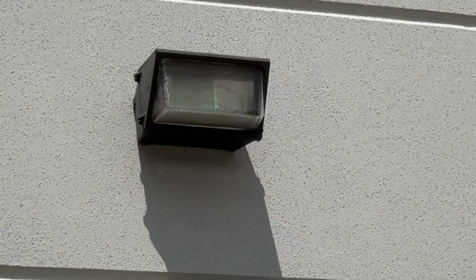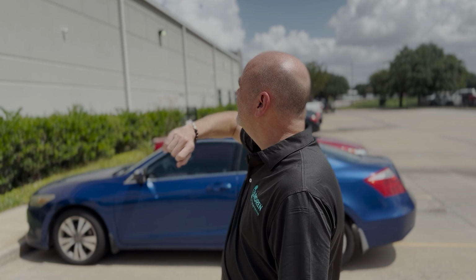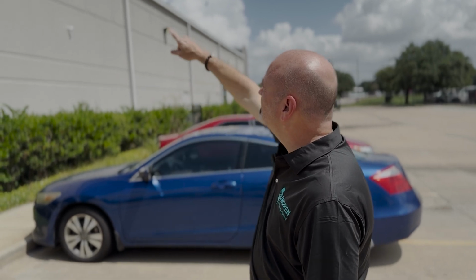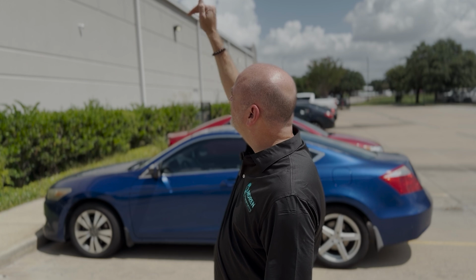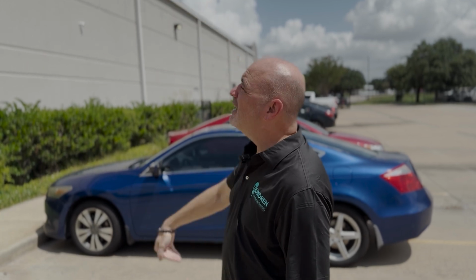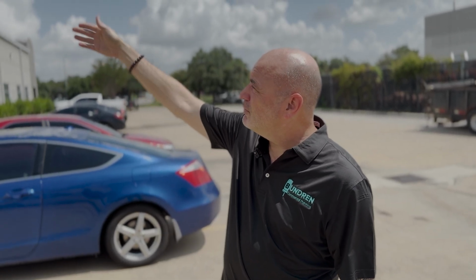You can see there's a light up here, and you don't have staining running down next to that light. You don't have staining running off the gutters. There is one place that it's starting, and that's right there at the top of that gutter. You can see that the water is running behind the gutter. This one did not get a self-cleaning paint. It's a good paint that's on there, but it's not a self-cleaning. So therefore, where you do see that water is going to start running down and staining, that's going to happen.